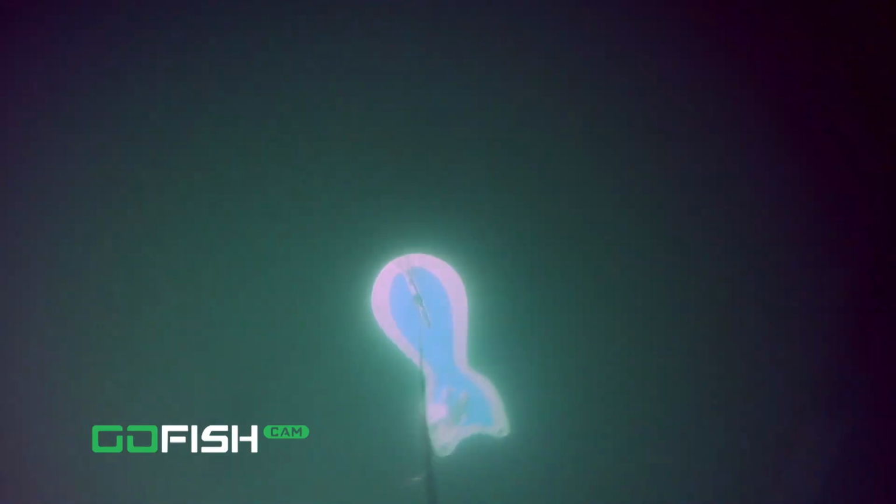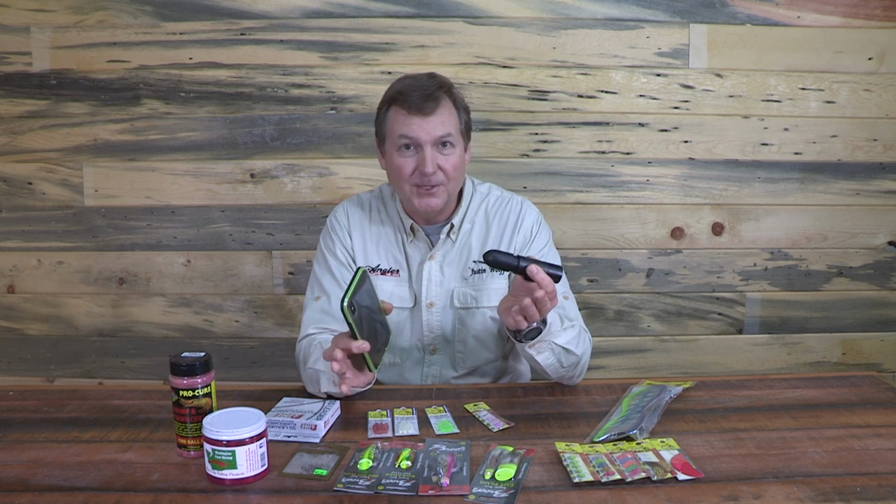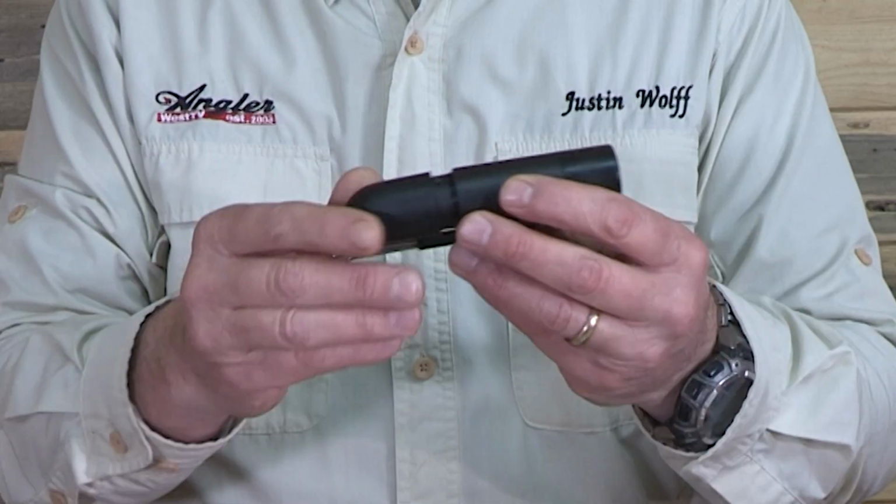Being able to see the fish bite the lure, that's just fun and interesting. But what's really great is the camera will let you see what the fish are doing if they're not biting your lure, and that could be more valuable information, or you can see the action of your lure. So that's all stuff that's going to help you catch more fish.